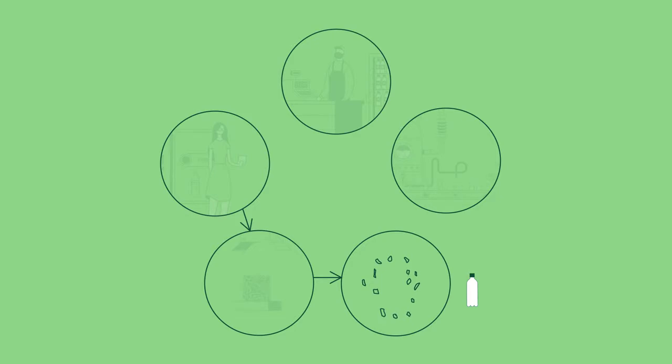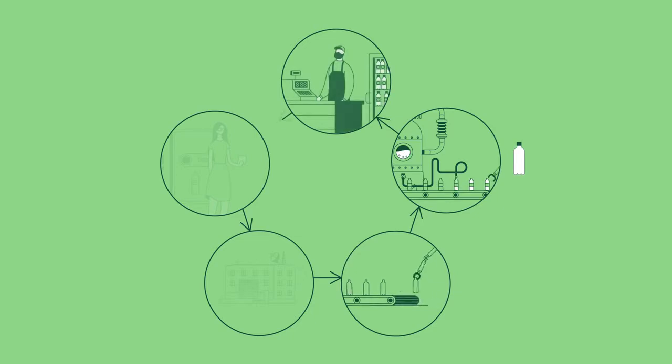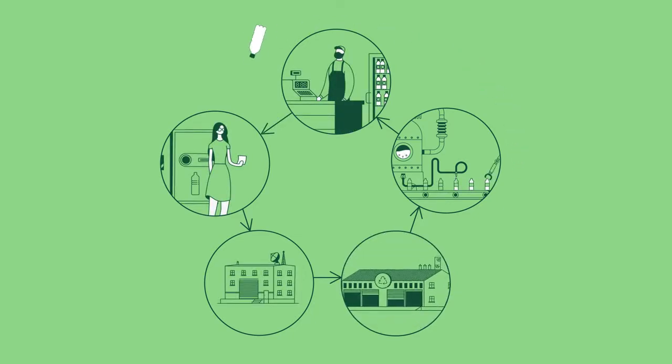For the production of a new bottle, the recycled plastic is mixed with new plastic and made into a new bottle preform. The preform is heated in the bottling plant, inflated into a new bottle and labeled. It's sold back to the distributor, and the circle of the bottle is finally completed.